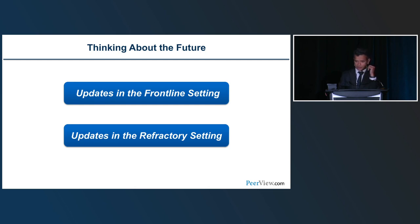So now we're going to get to what I think may be the most exciting part of this lecture today, although I think we've had a lot of great conversations. And we're going to have Dr. Zhang talk about the morphing frontline setting, and Dr. McDermott's going to highlight some of the opportunities in the refractory setting. So Tian, I'll turn it over to you first.